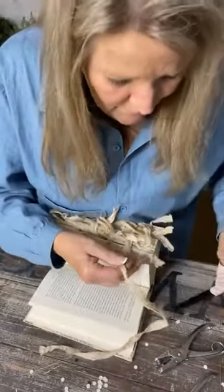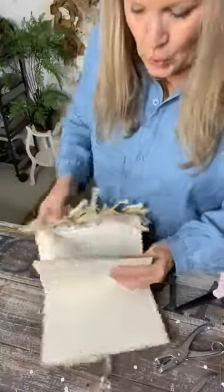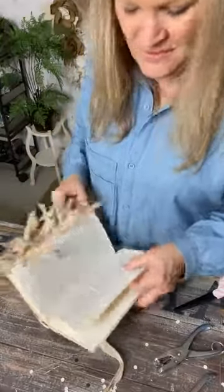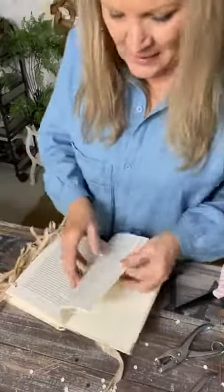And this book came from the Dollar Tree of all places. I wanted to get an antique book because that's usually what I use, a vintage old book, but this one's nice and new. And if you're going to gift it, it's kind of nice to maybe have a nice new one. I don't mind the new.